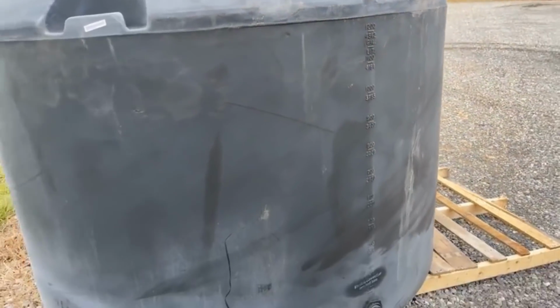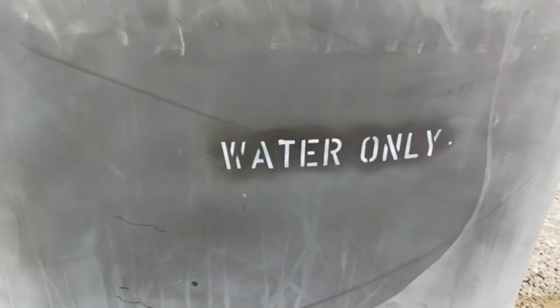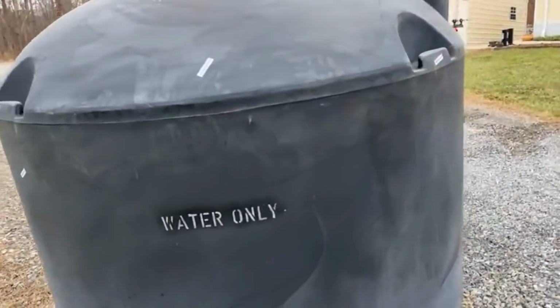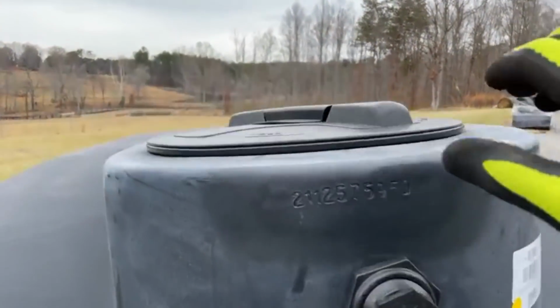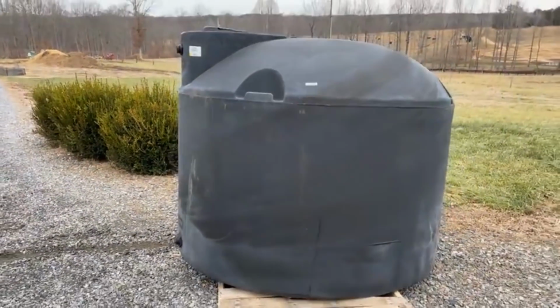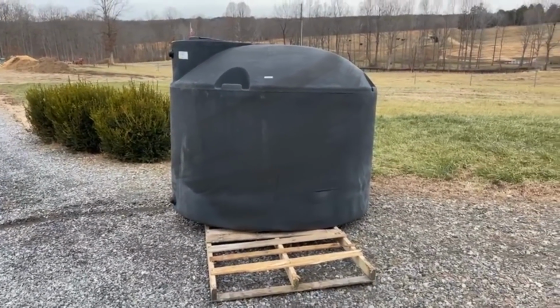Got to research it a little bit as to how we're going to store water. This is for the cows, water only. It's black so that we prevent any type of growth of bacteria, mildew, mold, or anything like that in this tank. I kind of want to look in the tank, but it's about 7 feet tall. Along with this tank right here, unless we get temperatures sub-zero for a long time, I don't think I'll have to worry about any kind of freezing or anything like that.